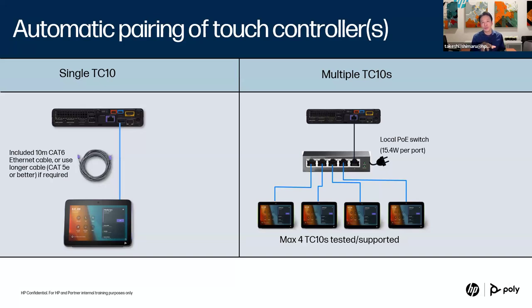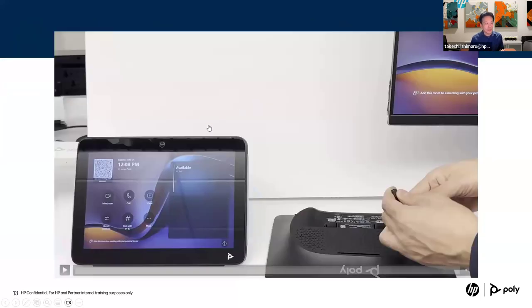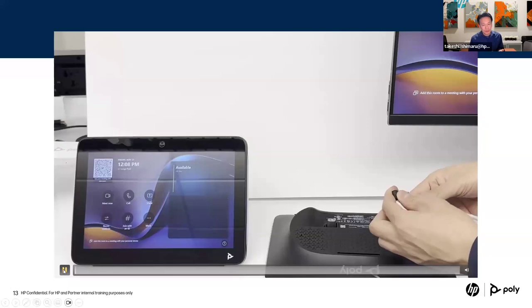So when you are connecting multiple TC10s, instead of connecting the TC10 directly to the PoE port, you have a local PoE switch in between. You connect the TC10s to the PoE switch, and the PoE switch connects to the PoE port on the PC. So I have a short video documenting how multiple touch controllers behave. So let's play the video.